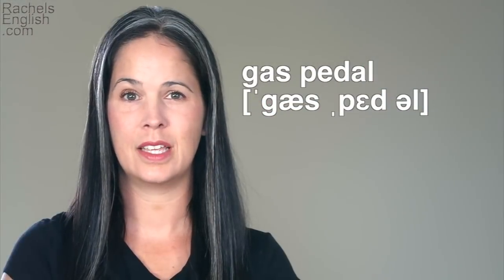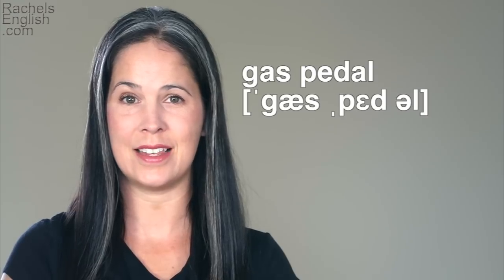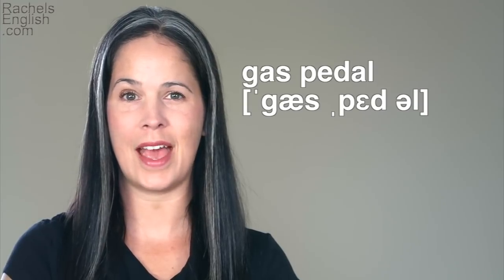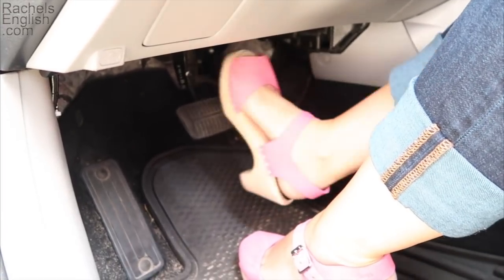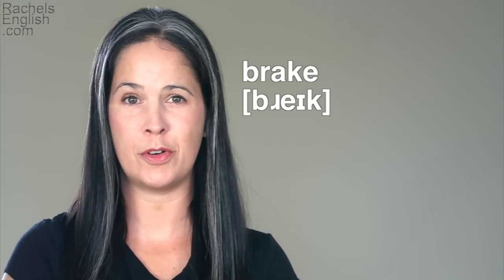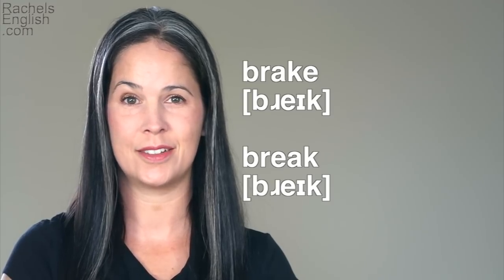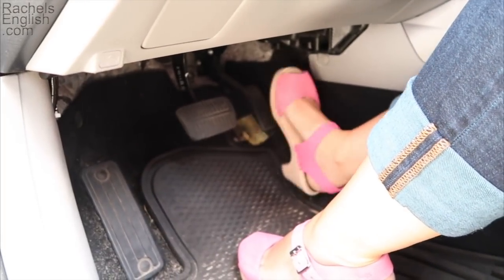Gas pedal. We have the a vowel, gas, gas pedal. Try that with me. Gas pedal. Brake. This is a homophone and it's pronounced just like this other word, brake. Say that with me. Brake. And we have the gas pedal and the brake.